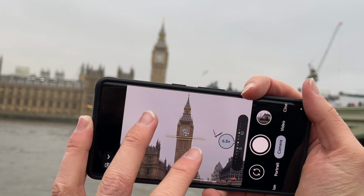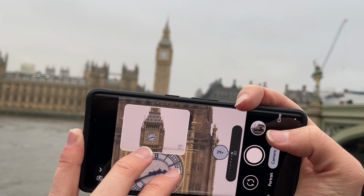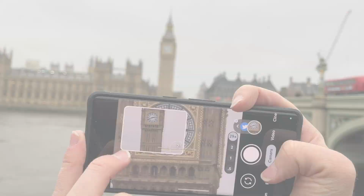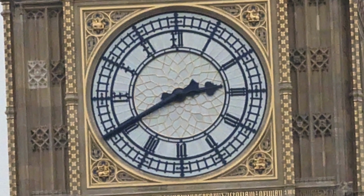Also new, Google have included a feature called Zoom Stabilization. This ensures that your image doesn't become too shaky when trying to zoom into a faraway subject. Okay, so we're trying the back camera this time. If you'd like to see more of what we think about this camera for visually impaired people, let us know.